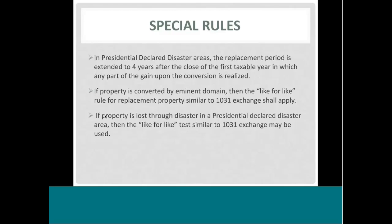If you lost a house through a major earthquake, and it doesn't have to be a presidentially declared disaster area either, assuming the president did not declare the area a federal disaster area, and you just lost it, total loss, and it's $1 million. And if you do not put any of the $1 million insurance proceeds in your pocket, you look for another replacement property and buy the replacement property for $1 million. In that case, you can still defer the entire $500,000 and the surplus of $300,000 to the next property.